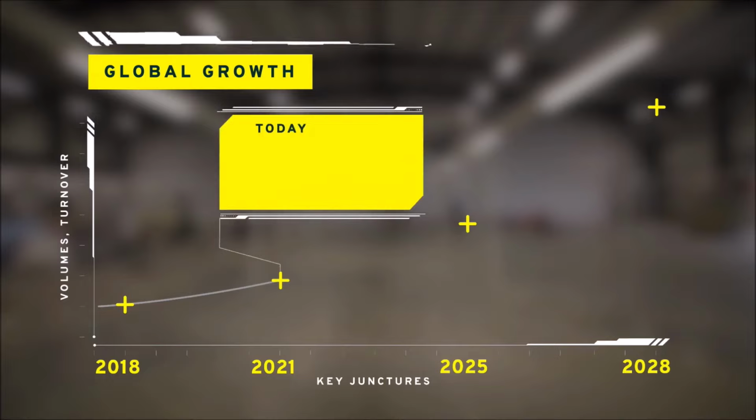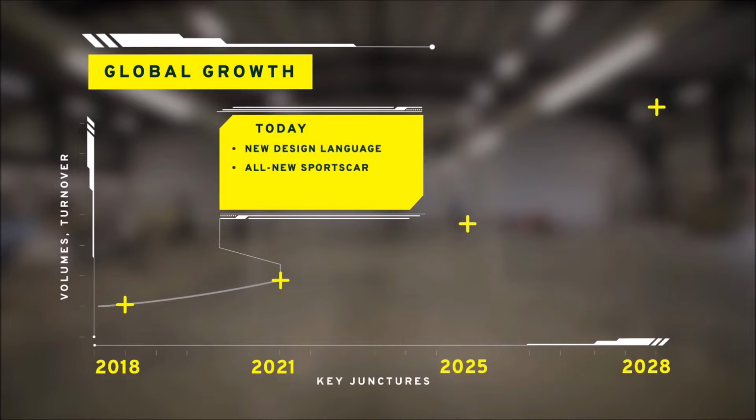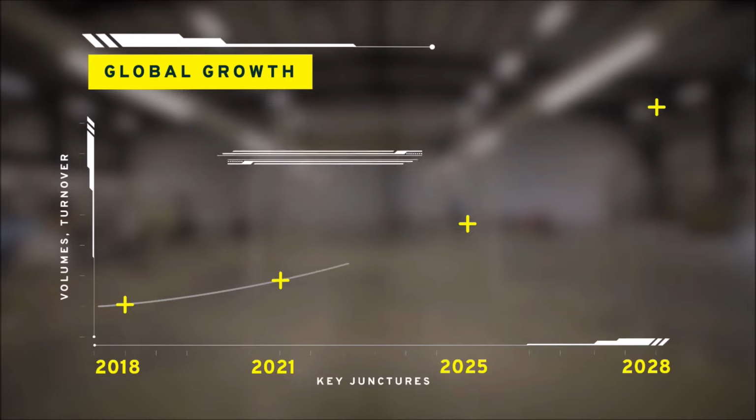2021, where we are today. It's the end of one era, but the beginning of a new one. The new design language, as heralded on Evija, is percolating throughout the brand. You will see this on the new sports car that we launch in the summer.